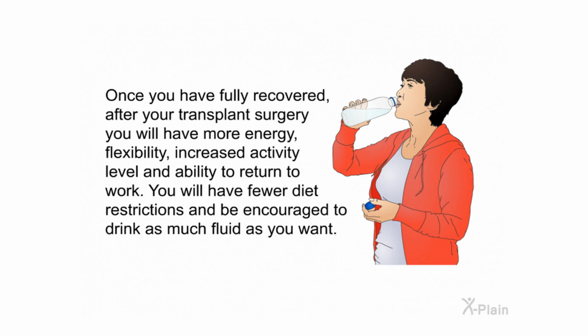Once you have fully recovered after your transplant surgery, you will have more energy, flexibility, increased activity level, and ability to return to work. You will have fewer diet restrictions and be encouraged to drink as much fluid as you want.